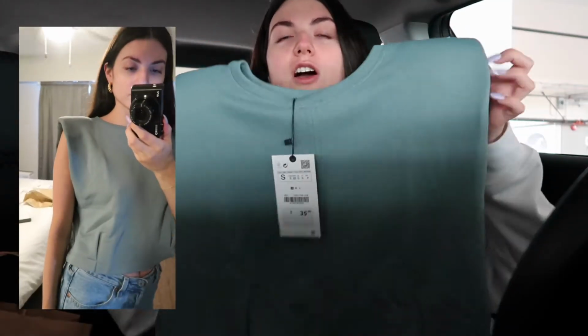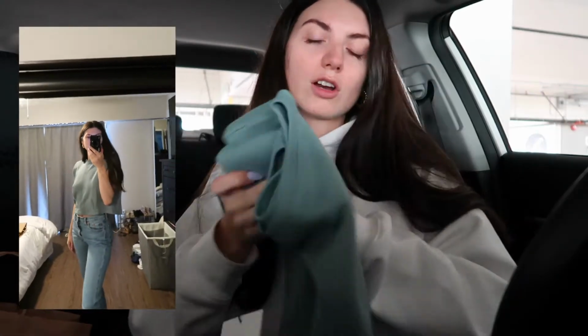So that's that. Then I went to Zara, and I returned the jeans that didn't fit that I had ordered last week, and I got two tops as well. This was kind of like a last minute grab right before the cash register. I kind of like the color, and it has these shoulder pads that I feel like are really in style right now. So I don't know, I'm gonna try it on at home and see if I like it. If not, I might return it.